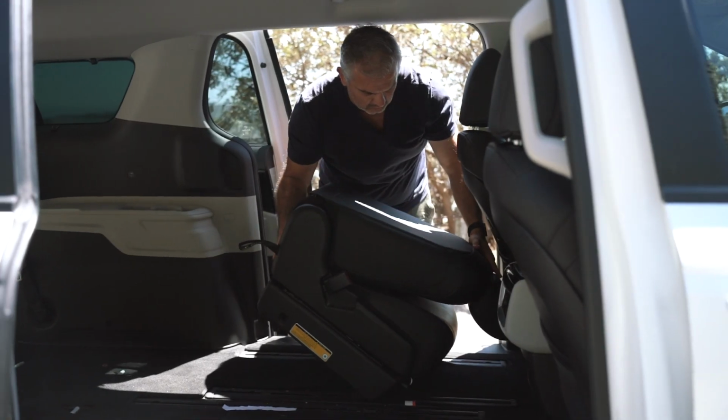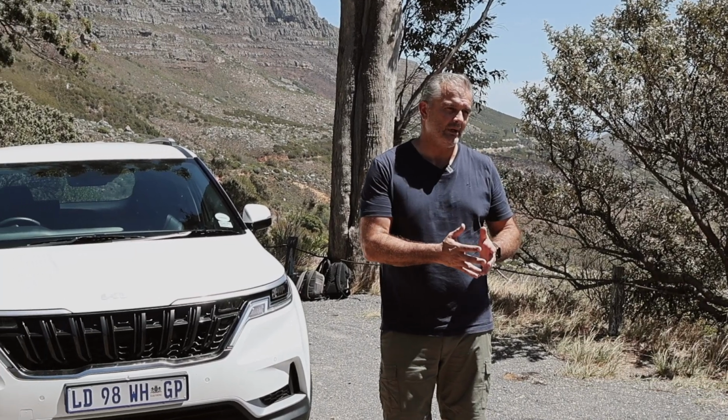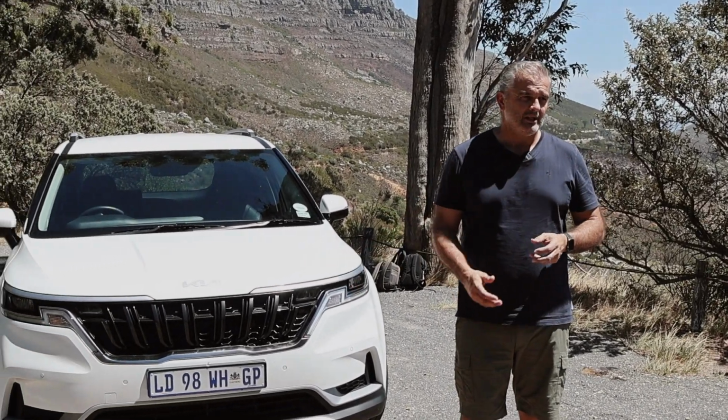For me, the advantage that a car like the Kia Carnival has over a lot of its rivals, including the modern VW bus, is that it's SUV based. So it rides that much more comfortably. You sit lower like an SUV, it's not so on top of the car, and generally it's easier to live with around town than its rivals.